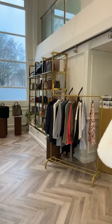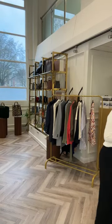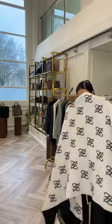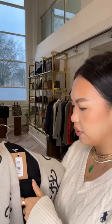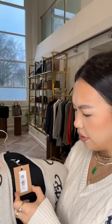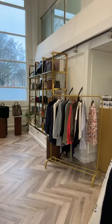And of course, I want to show you guys this poncho. Is this a poncho, maybe? This is a really cool piece. Let me show you guys this. This is a Fendi poncho, guys. This is ALL0672. It is a Fendi FF cape, which I personally think is so cool because it is reversible.